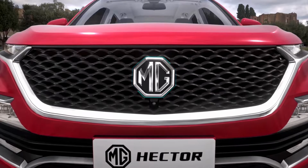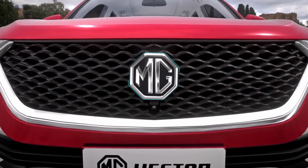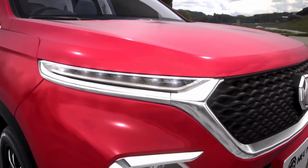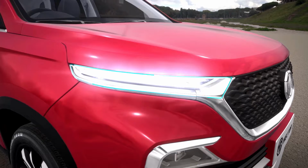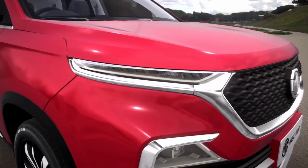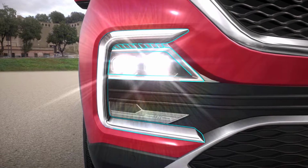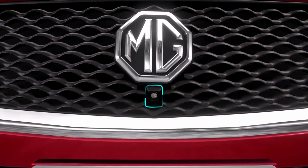Did the bold MG logo on the front grille just catch your attention? Well, an interesting fact is that it is anti-theft. Stand out in the crowd with the distinctive LED daytime running lamps, giving the Hector its uniqueness. These double up as high-end floating indicators too. The stunning LED headlamps provide day-like white light with a brilliance that illuminates the road ahead and, of course, your mood within the car. Notice the front camera just below the logo.